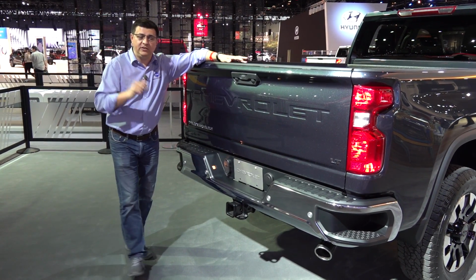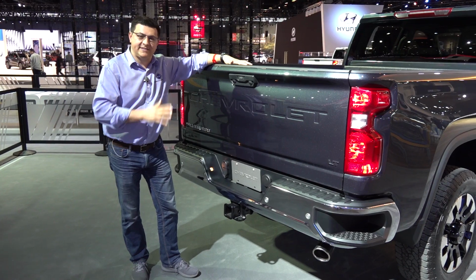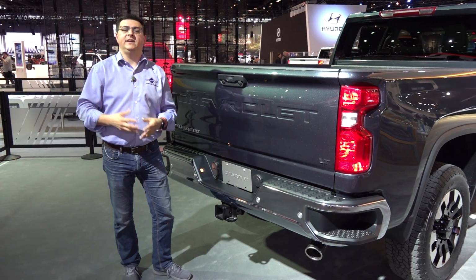In the meantime, let me know which one you prefer, especially in terms of overall aesthetics. Let me know if you like the Chevy here, or if you like the GMC Sierra.